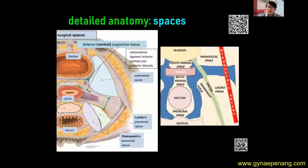I want to bring attention to this pararectal space. This pararectal space is actually divided further into the Okabayashi space and also the Latzko space. The reason they are named this is because the surgeons named them after themselves. But to make it easier to remember, Latzko is lateral, the lateral ppararectal space, because it's at the side. And Okabayashi is medial. Can you see it's more medial? It's divided because there's a ureter in between them. So this area is divided into these two spaces, the Latzko and Okabayashi pararectal spaces.